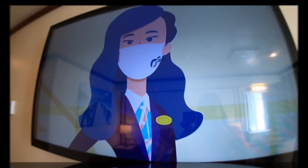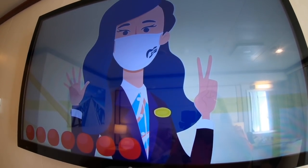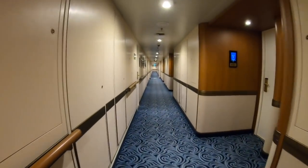Yes indeed. The general emergency alarm consists of 7 short blasts, followed by 1 long blast on the ship's alarm.